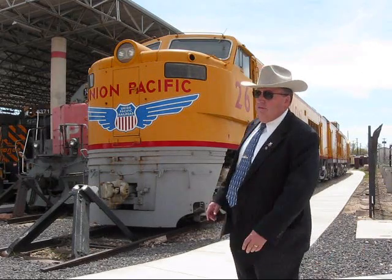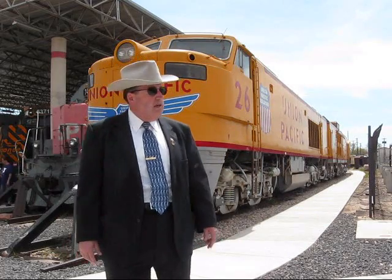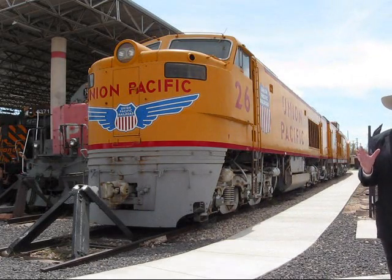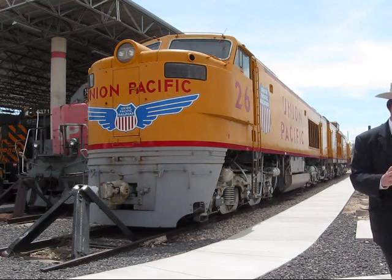This is a Union Pacific gas turbine locomotive. There were three different versions of these engines built, starting in 1952. These original ones were single unit, and they were 4,500 horsepower. That was a lot in a day when a diesel was only 1,500 horsepower.